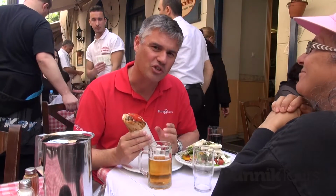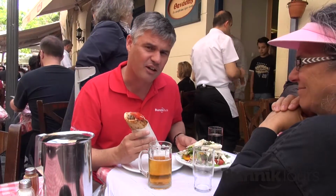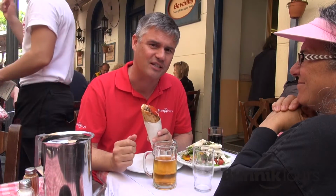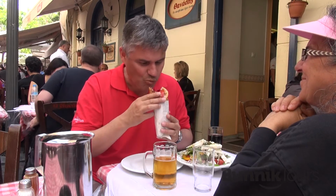Now after a morning of sightseeing, you've got to recharge the batteries, and there's nothing better than the traditional Greek souvlaki pita, Greek salad, obviously a beer, and the place to do that is this street, just off Monastiraki Square. Cheers, and here's to a fantastic holiday. Good stuff.